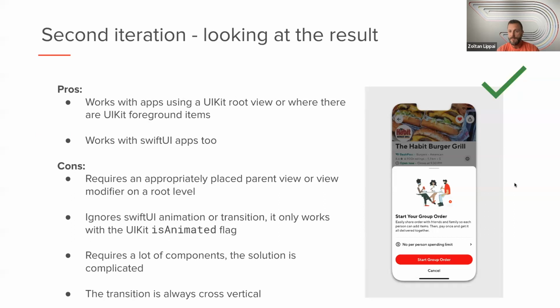So this one works with hybrid applications. It works with SwiftUI applications, but it still required a dummy view controller somewhere in the view hierarchy that you need to place before you try to present anything. And it completely ignores SwiftUI animations and transitions, and it only uses the isAnimated flag from the UIKit APIs. It is also a very complicated solution. It has a lot of moving parts, and it made the solution very frail and complicated. And the transition was always cross-vertical, so it always comes from the bottom up.